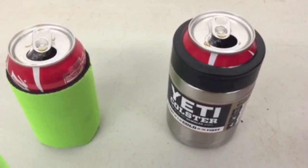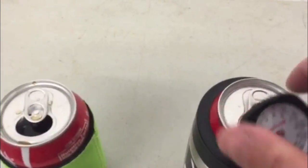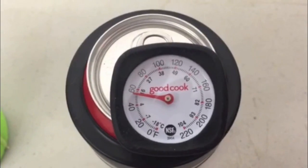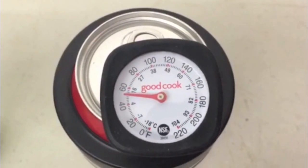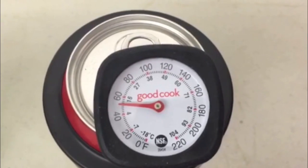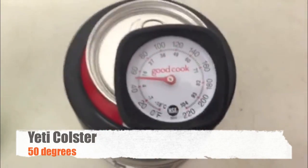Okay, in the continuation of this experiment, it's 30 minutes later. We'll take another temperature reading of the two cans. We'll first start with the Coke can in the Yeti Colster, and see what the current temperature is. See it continue to fall. And it seems to be stabilizing there at roughly about 50 degrees.